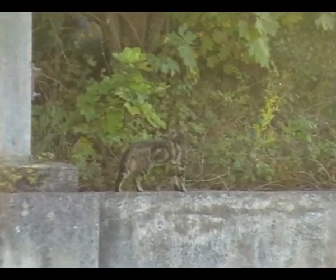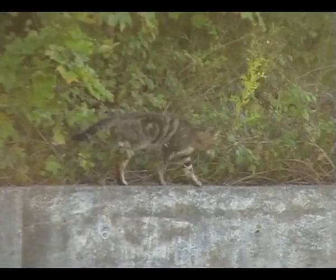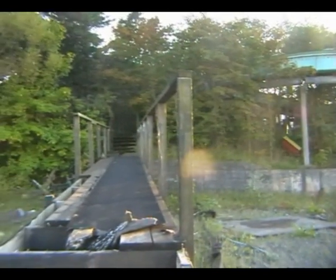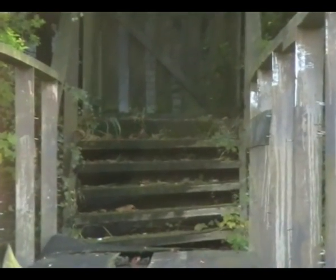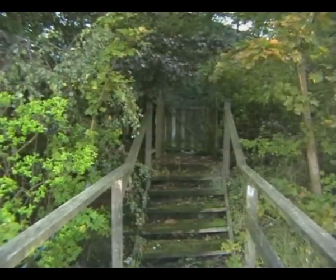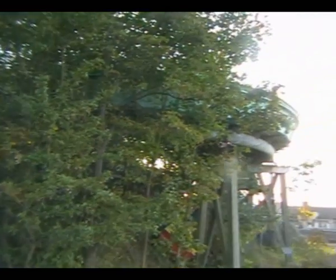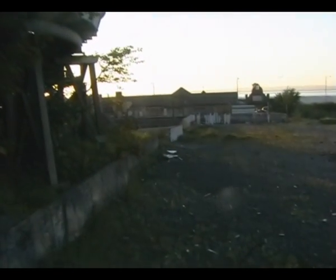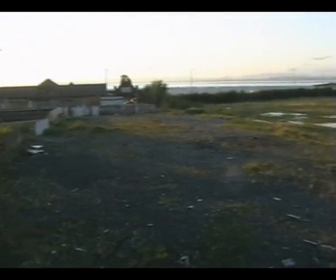Amazingly, nobody ever comes in here for some reason onto this site. Probably due to the fact that there's a lot of middle class houses around the side, and people give you funny looks when you go through the gate, but I don't care really. So we'll have a final look at this site, and who knows, maybe it'll be still there next year.